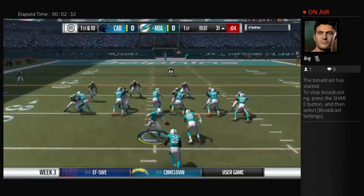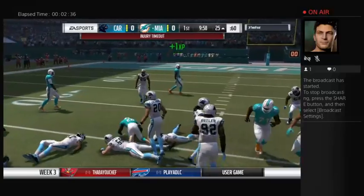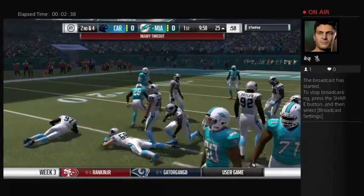Play clock winding down. They'll run it here. This is Antonio Andrews. And he's going to fight his way forward here for a modest gain.